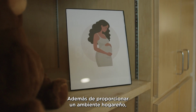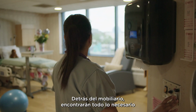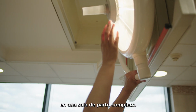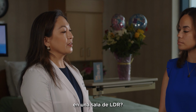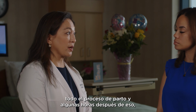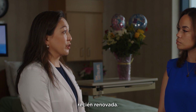In addition to providing a home-like atmosphere, these rooms are extremely functional. Tucked away behind the cabinetry, you will find everything needed to quickly convert the space into a full-service delivery suite. Monica, how long can patients normally stay here in the LDR suites? Usually, Marcy, our patients stay for the whole entire birthing process and a few hours after that, after which they get moved to our newly renovated postpartum unit.